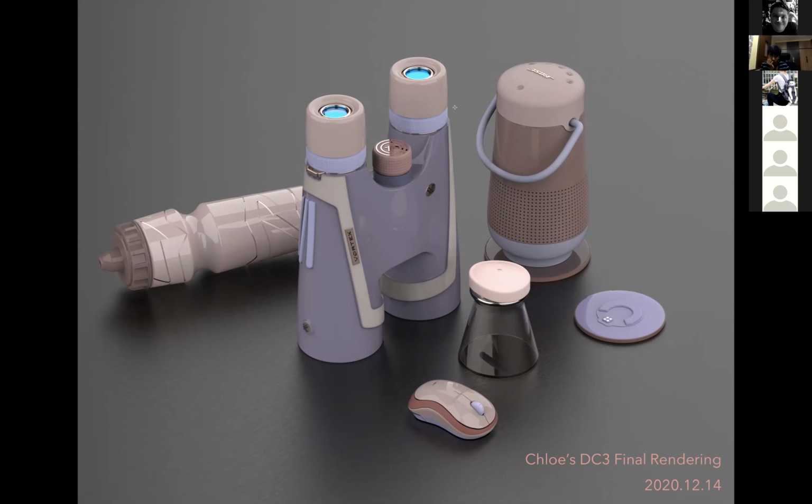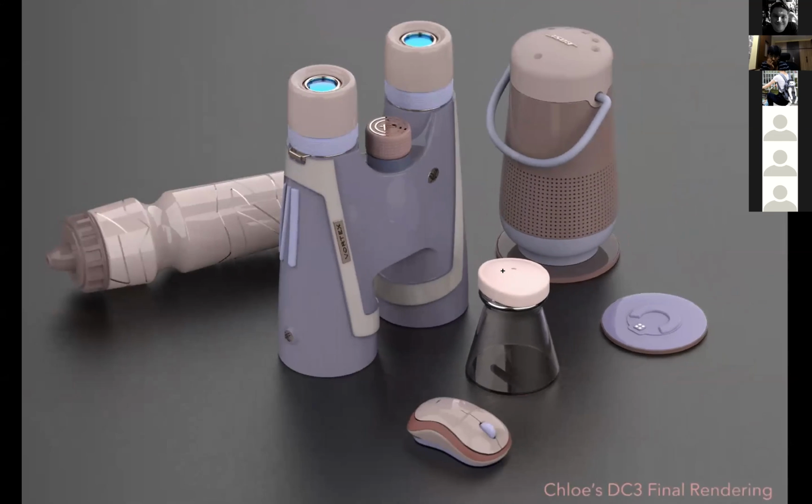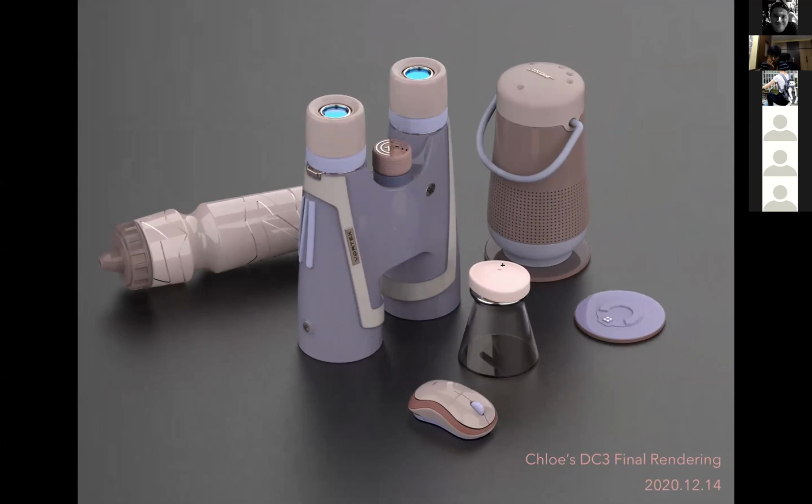Very good. Yeah, Chloe, one more question. There's a little dot on the top of the bottle. Do you see that little dot that's right in the top of the glass bottle, on the top of the plastic lid? You mean this? Yeah, what is that? Oh, cool. Yeah, I think it is a hole that I made in Rhino. I'm not sure. Yeah, Photoshop that out.